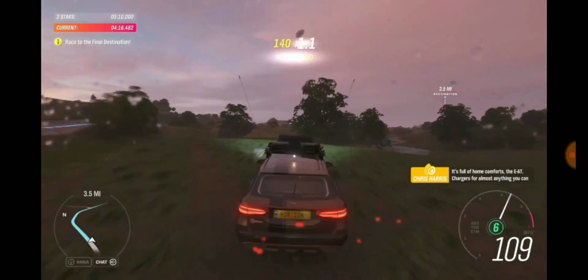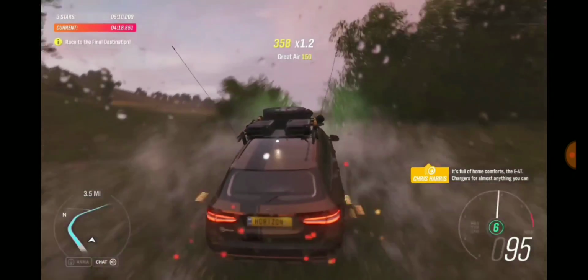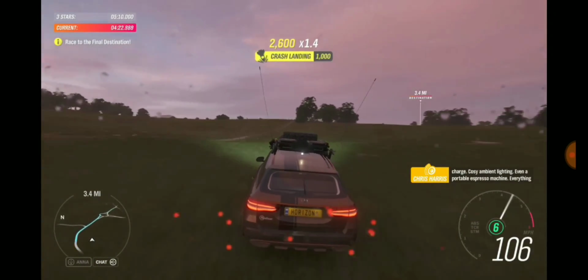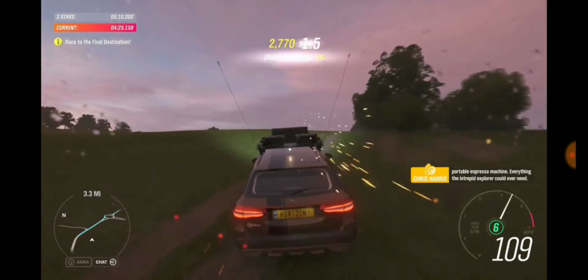Full of home comforts, the EAT. Charges for almost anything you can charge. Cozy ambient lighting. Even a portable espresso machine. Everything the intrepid explorer could ever need.